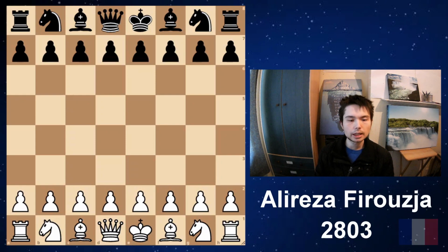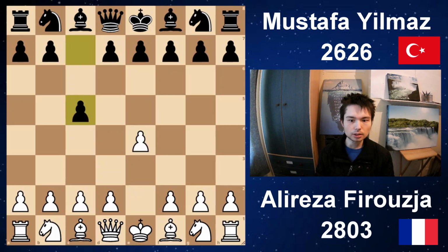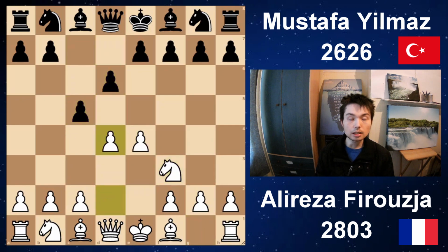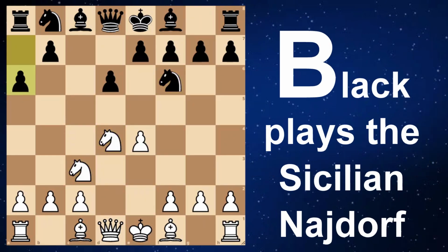Alireza Firouzja has white, Mustafa Yilmaz has black. This game took place in the European Team Championships. France versus Turkey. e4, c5. We have the Sicilian. Knight f3, d6 and d4. We have the open Sicilian. Take. Knight f6, knight c3 and a6. We have the Sicilian Najdorf. One of the best ways to play in chess. One of the best defenses.